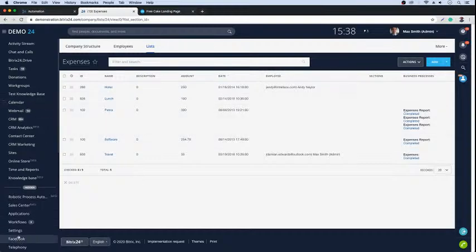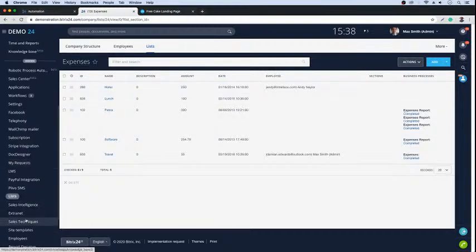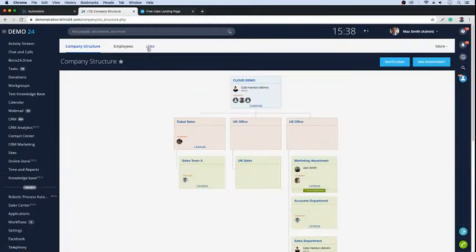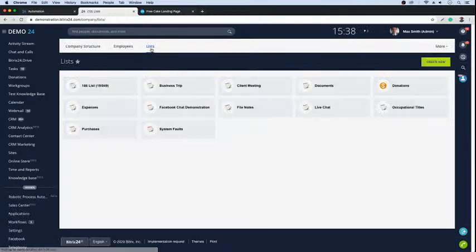I think we've added a menu item in here, but if you were to go to the employees menu link and click into lists at the top, this is where you'll find them. So employees and then lists. Hopefully that's helped.